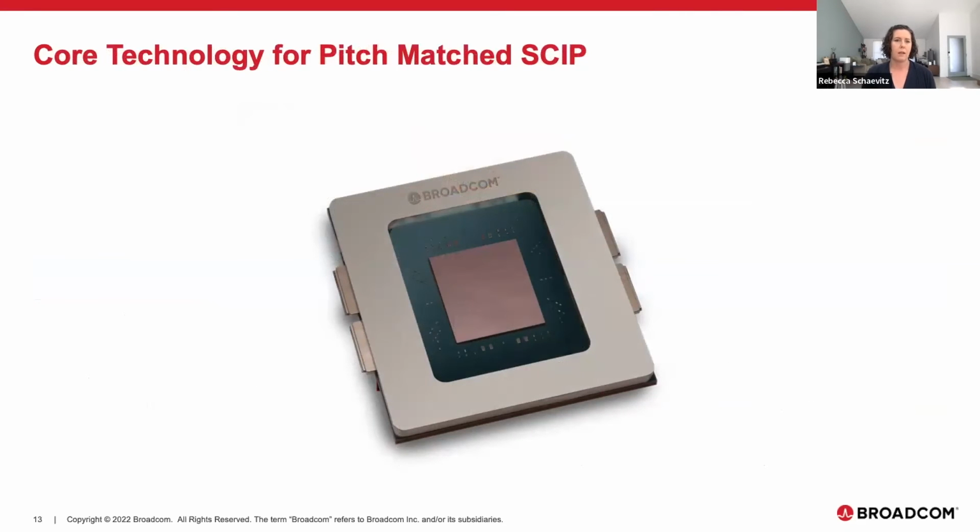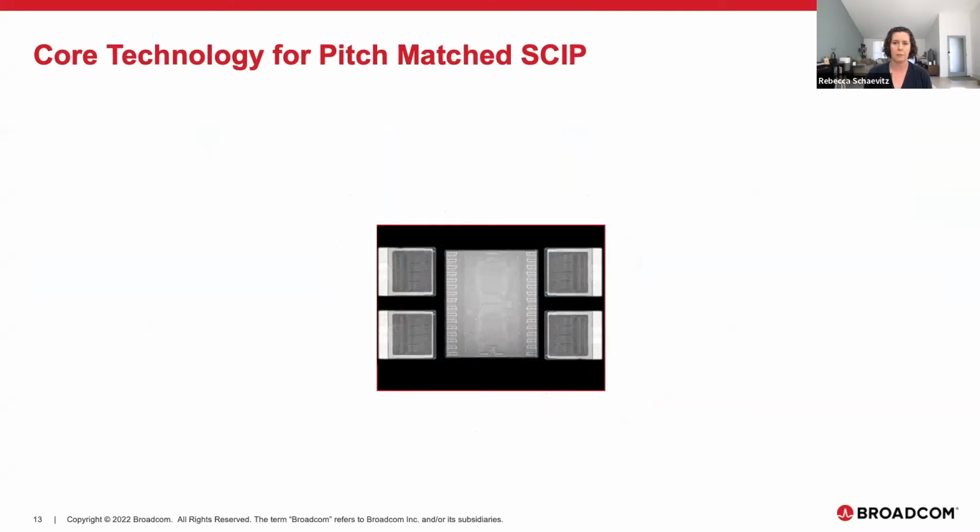So let's dive a little deeper into what this looks like. I've talked through the why and the how do you do it, but how did we do it? One of the biggest areas here in the skip technology is to have everything completely pitch matched to the very first IO, which in this case is a switch ASIC.